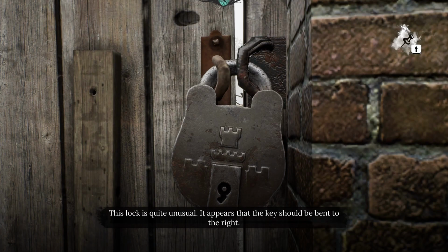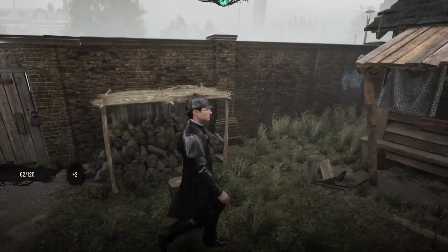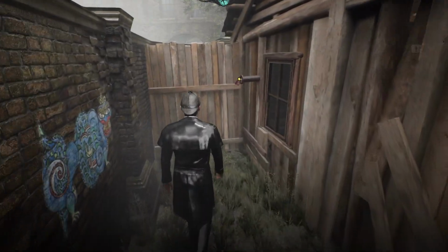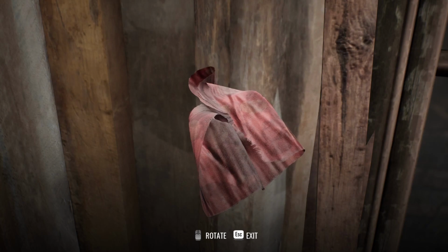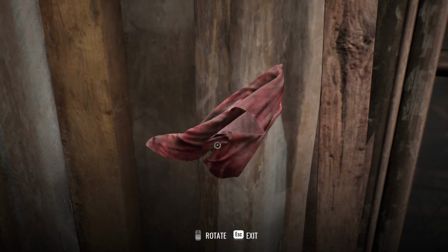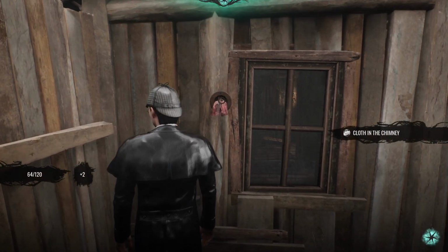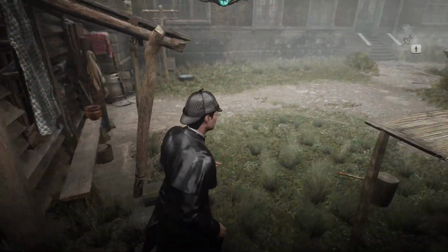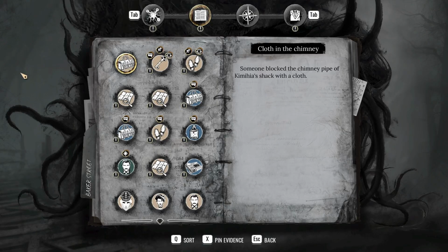This lock is quite unusual. It appears that the key should be bent to the right. But I mean, we could just jump over it. Because we've got this handy little thing here. Oh, hello. This was bent into that pipe bag there. Reeks of smoke. Someone plugged the chimney. Oh, and so we're just going to stick it back in there. Good. Preserve the evidence, I guess, for the police. Oh, I need to pin something. Oh, right.